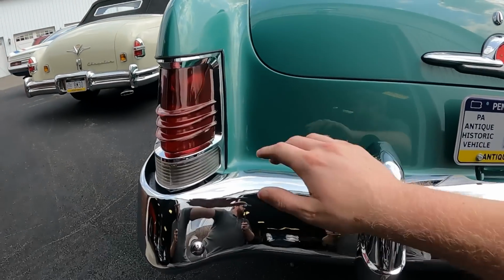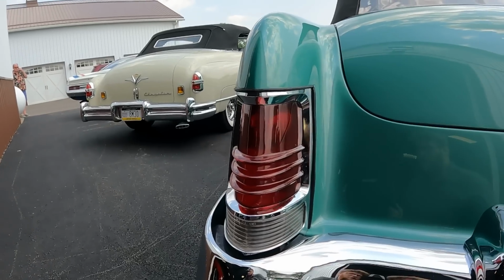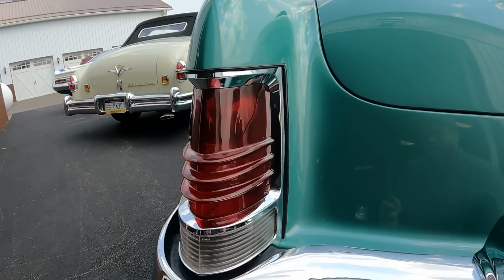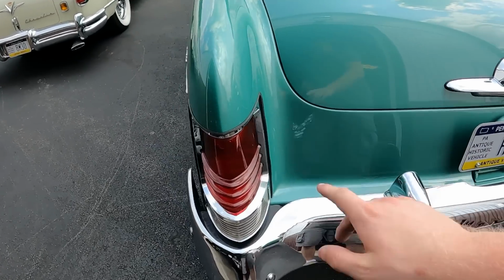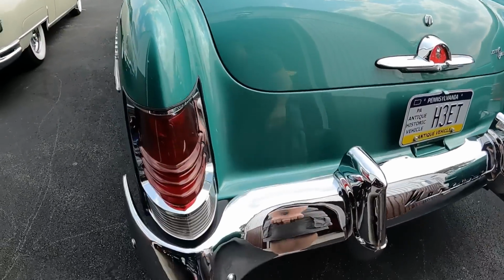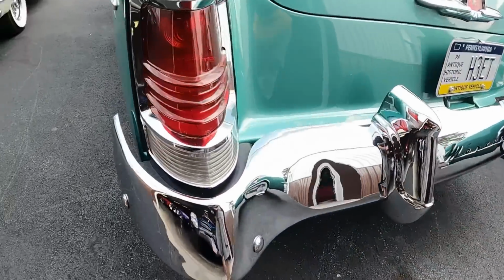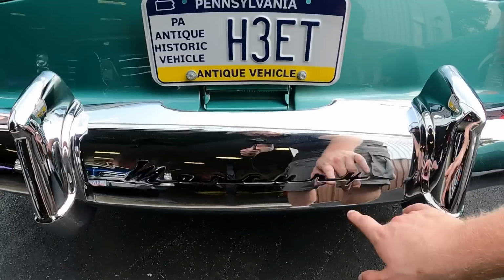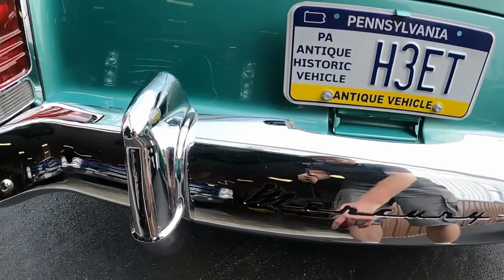Now just look at these. This isn't a carbon copy, but when you see this, what do you think? I think '56, '57 Continental. It's not exact, but it definitely reminisces that car. Look at the bumpers, how they wrap around. I love that it says Mercury here in the bumper. Nice bumperettes and/or overriders.